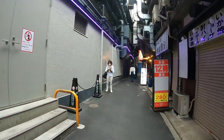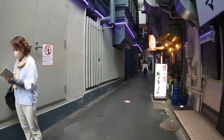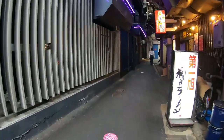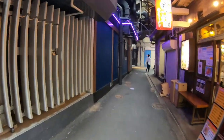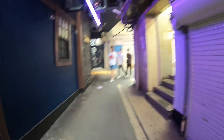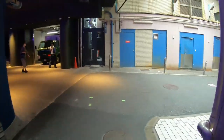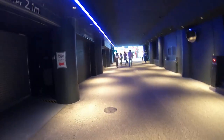I hope I'm not walking too fast. I don't have my GoPro Hero mic adapter connected. Okay, going back this way. Wow, the bar looks pricey.